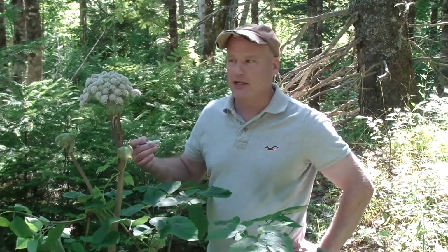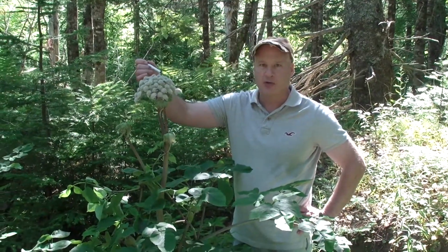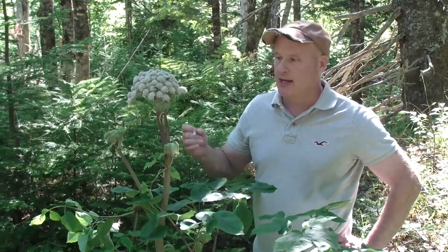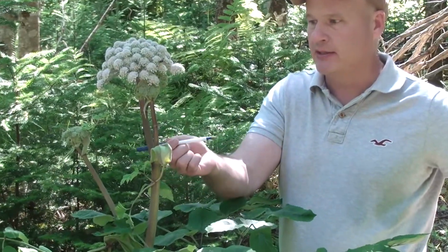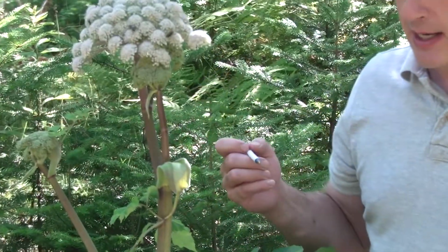So you can identify Angelica right now. We have a white inflorescence. There's thousands of miniature white, small flowers, sometimes pinkish, here on top of Angelica. And the stems have a purplish color to them, and they're very thick. You can see relative to the diameter of the pen how thick those stems are on Angelica.